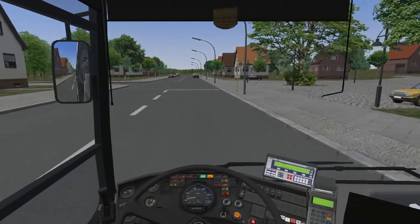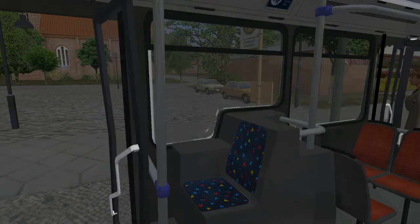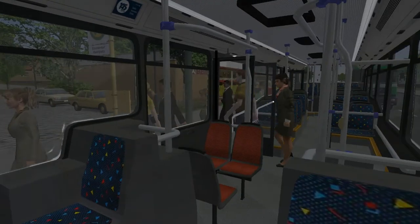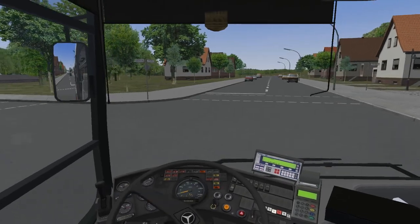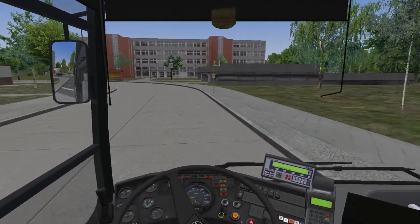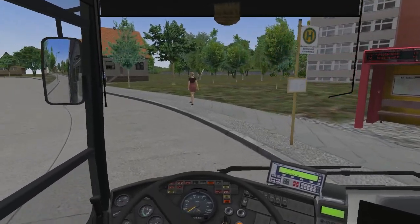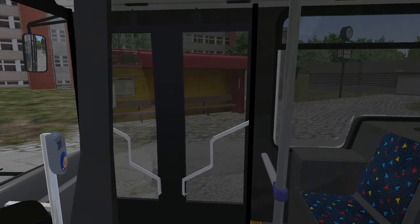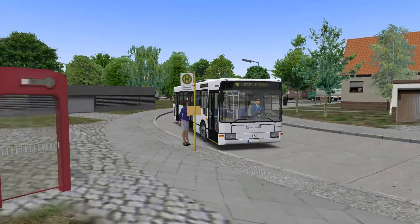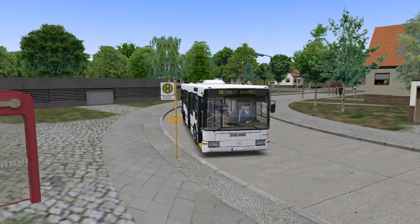Okay, final stop. Everybody off. Okay, here we go. We've arrived. Now we can do the return journey back to Bauernhof. It's sorted. Right, let's open doors and greet our passengers. Right, madam. We'll go in about 4 minutes.